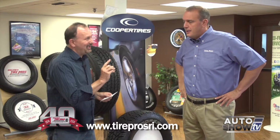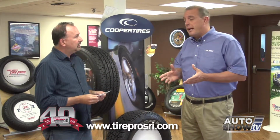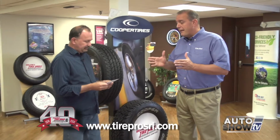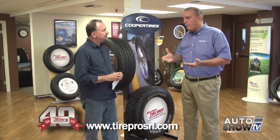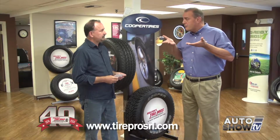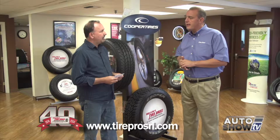Which is the better ride, or can you really answer that? Difficult question to answer. A lot of it's going to be predicated on speed ratings, for example, which make cars handle better at various speeds. As a rule of thumb, the higher the tire rim diameter, the more of a performance tire you're going to have, which is going to give you a little bit better handling in a car.